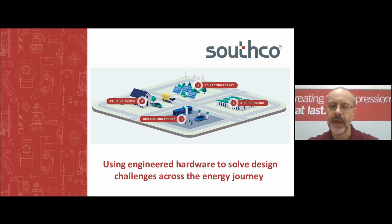So about today: using hardware to solve the design challenges across your energy journey. We've recognized that many of our customers have been producing equipment for the energy industry for many, many years. But what we have seen with renewable energies is a large group of new customers coming along, often startup companies, developing product for an industry which seems quite simple, but has quite a complicated requirement behind it from a legislation or from a distribution or just from a usage perspective.